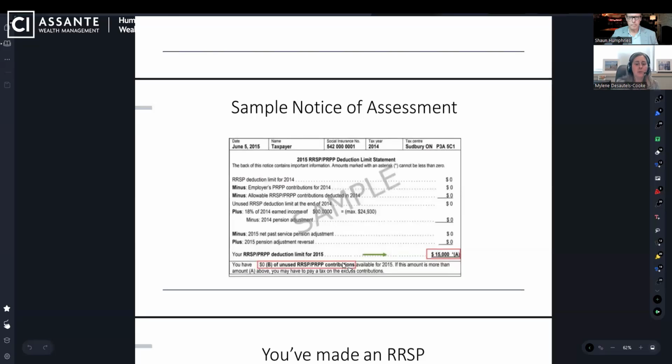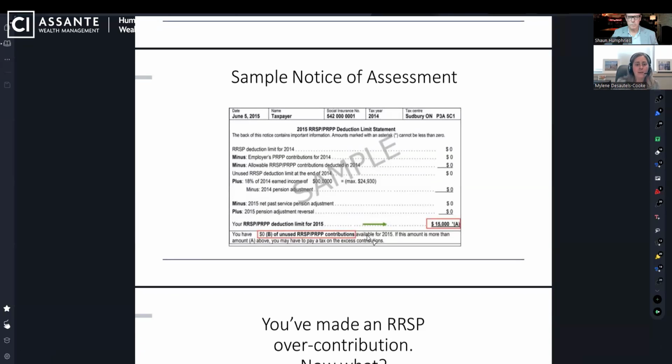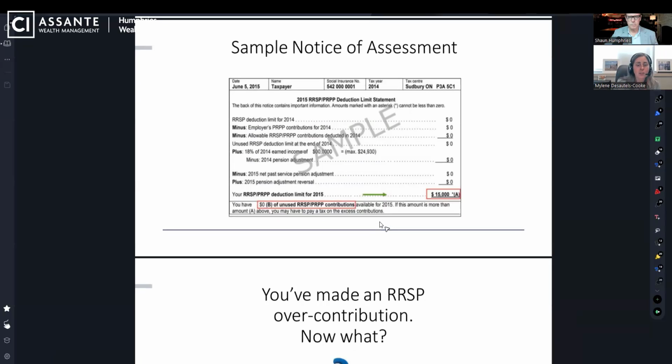And that's where sometimes people can get into trouble as to being in an over contribution situation, because they'll look at their deduction limit and go, oh, great, I've got X amount to put in, but forgetting that they've already made RSP contributions that haven't been claimed against their income. So that's where the unused RSP contribution is very important to take a look at. And if that unused RSP contribution is greater than what your RSP deduction limit is, then you may be in that over contribution situation. So always important to take a look at your notice of assessment before even making an RSP contribution. But this will tell you if you're in that over contribution situation.